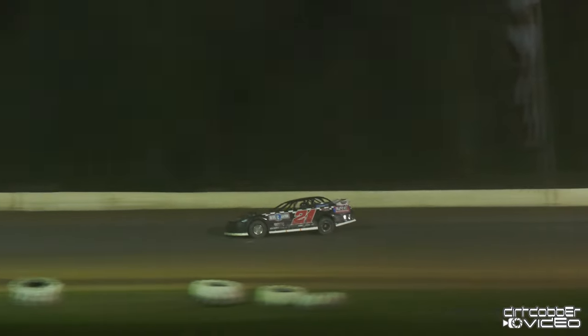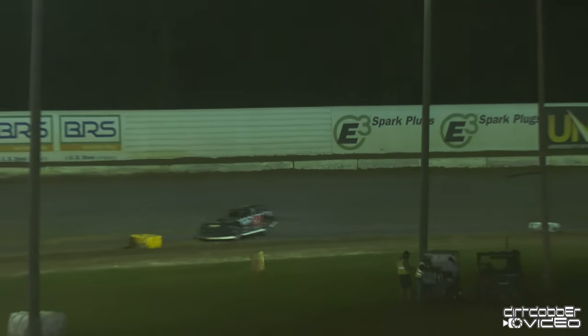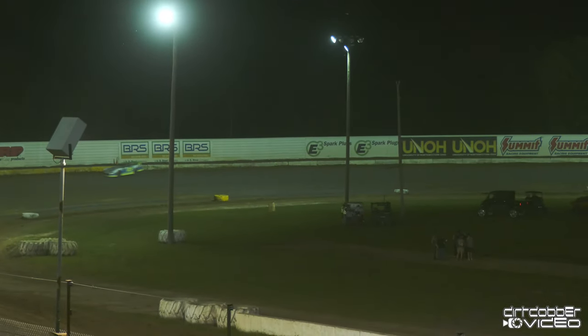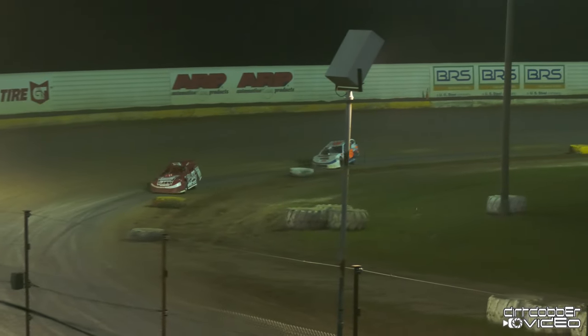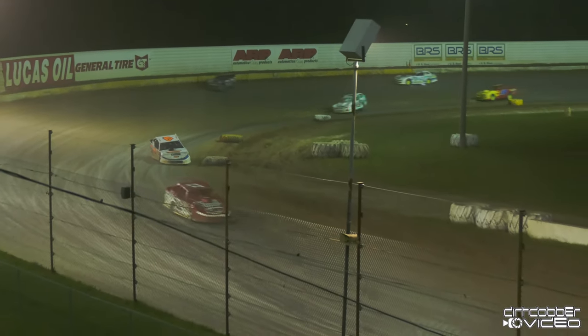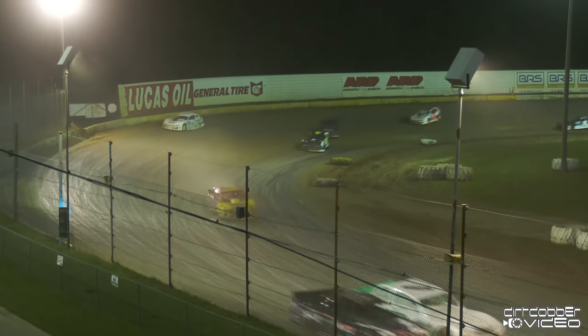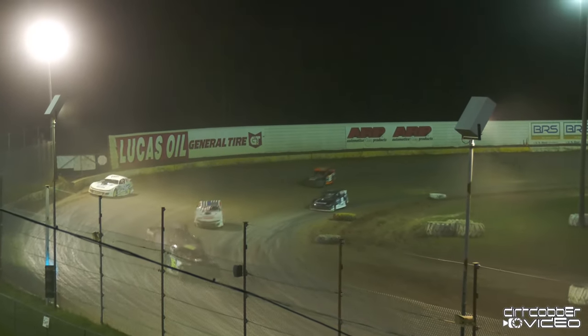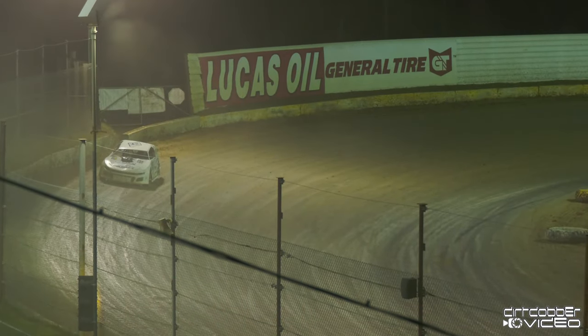Yeah, Michael Santangelo going to take that third spot away. Look at Devin Walker up against the wall. He gets a run on Patrick Williams and drives right on by. Walker, what a good run late in the going here tonight. How about it? Devin Walker working the high side of the racetrack. And Patrick Williams, trouble. Trouble for Patrick Williams. He comes to a stop in turn 4. And that's going to bring out a caution with 4 to go.